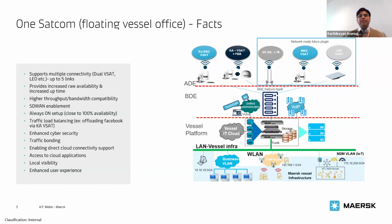The facts, what you look at, then what did we achieve, is basically, you can see that the improvement we got is the increased raw availability and also the uptime. When we talk about availability, it is not about just the connectivity, but it is more of usable bandwidth, what we get from the providers, right? So that is how we measure availability. So with this approach of One Satcom with embedded or overlaid SD-WAN, we were able to achieve increased uptime as well as usable bandwidth in a better way. Then it also opens up new options of load balancing, meaning application-driven routing.